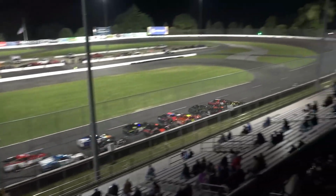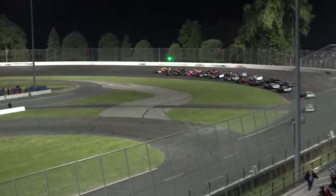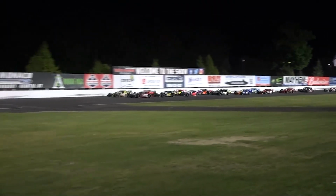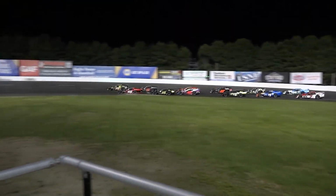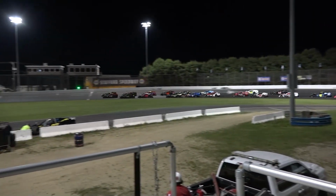Both rows are pushing perfect, hard going into turn 1. Rafano, the 88, runs Flannery up a little bit, but that 25 holds strong, and he's got a run on the outside off of 2. There's no question about it. Flannery is racing, but Marcello Rafano is guarding the inside lane. Bottom of the racetrack off turn number 4. Almost 3 wide again at the stripe.